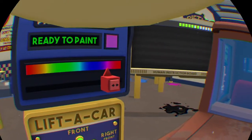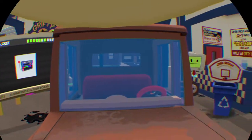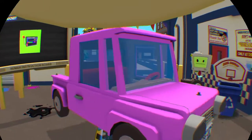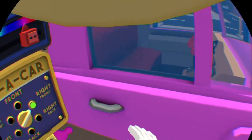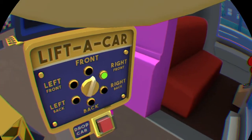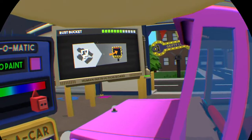Rust problem. Figure you could cover that up with a fresh coat of paint. Well, that looks good as new. Makes that old hood ornament look aesthetically displeasing. Think you can swap that out with something new and shiny?